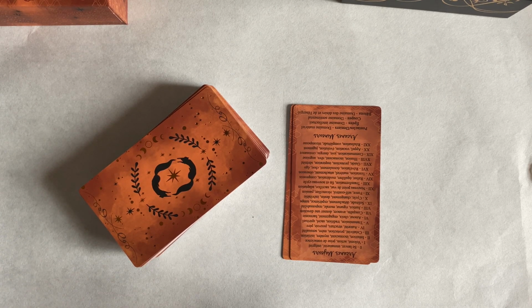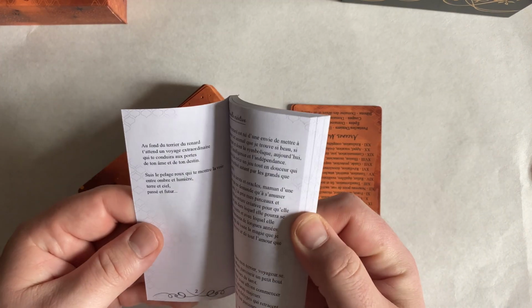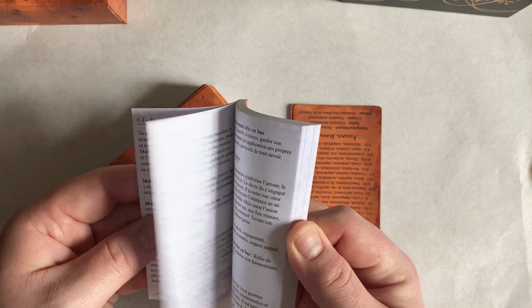But I've been noticing a trend in the last few Kickstarter projects. The quality of the paper is going downhill, in my opinion. And they're still charging the same price. In fact, the prices keep going up. So you're paying indie prices, but you're getting mass market quality, and I'm seeing that a lot. And I'm sorry to say this one is no different.